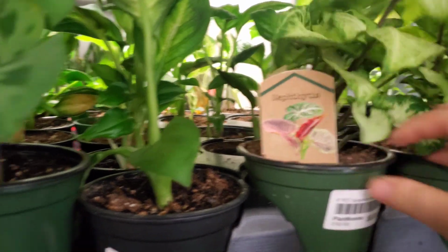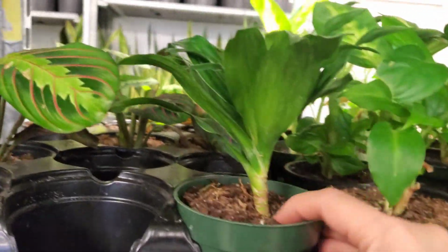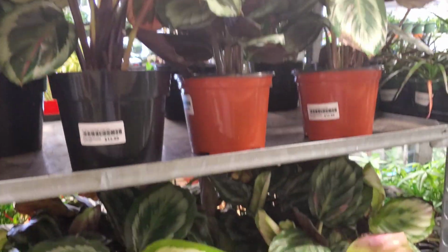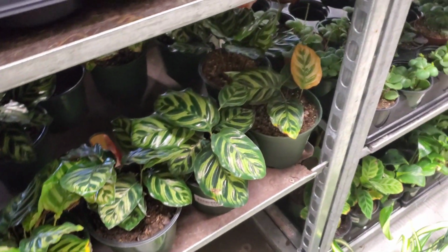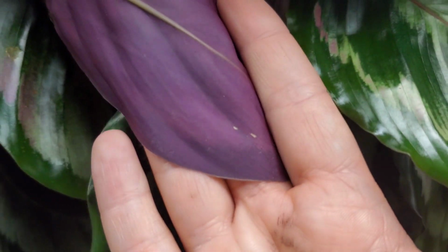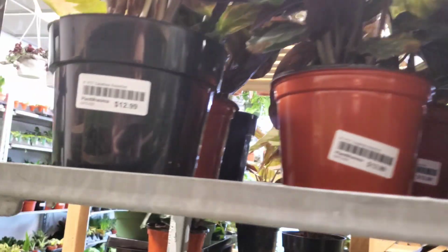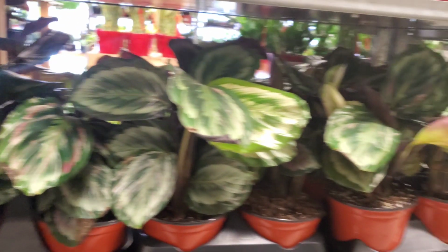Another fun thing about Plant Mama is that she does not overcharge for her plants. Like $6 for a Maranta, that's a really good price. The prices here are amazing. Like, that's a really good price. If you go to a big box store or a nursery, that'll be double, maybe even triple the price sometimes. Support local, you guys.